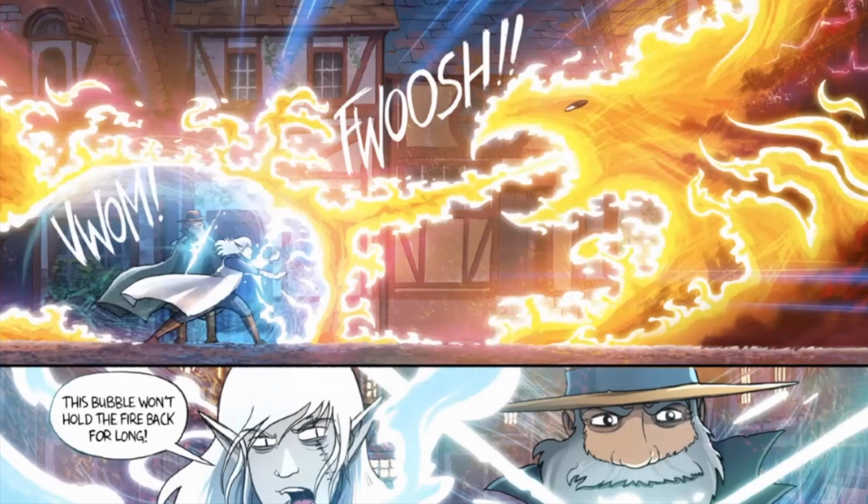So this is what it looks like when everything comes together. This page is from Amulet.